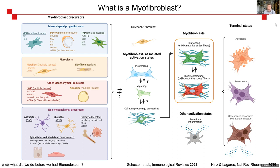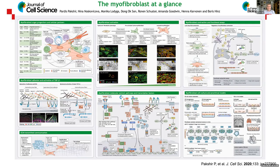And then the last part on this slide I just want to briefly comment on is the question, where do these cells go? How do they disappear, or why do they not disappear in fibrosis, whereas we don't see them anymore after a wound resolves? And there are different states, which are apoptotic, senescent, or senescent secretory, which these myofibroblasts can attain. And whether or not they become apoptotic or senescent pretty much determines whether a wound resolves or not. There's much more to be learned about myofibroblasts, which I'm not going to tell you about.